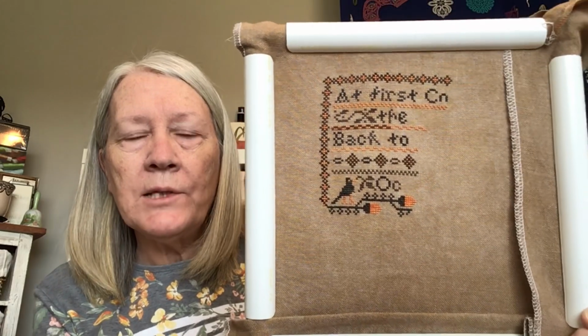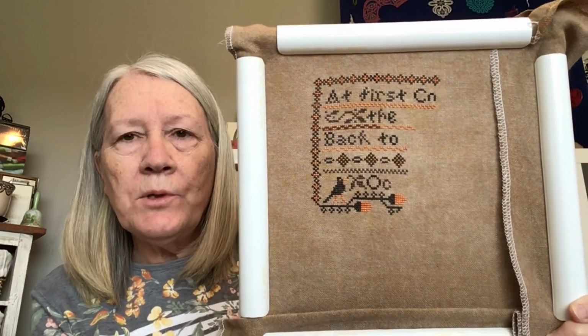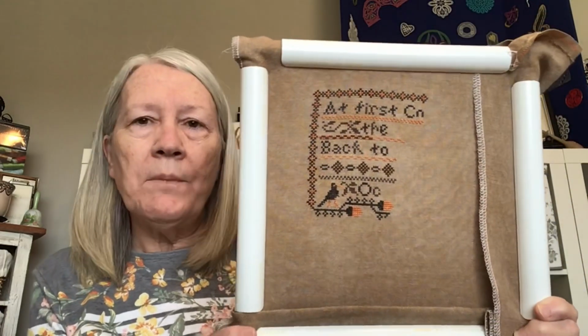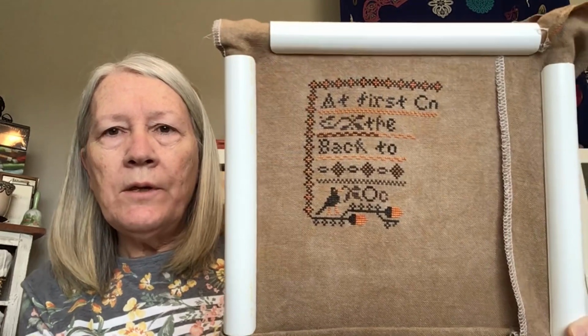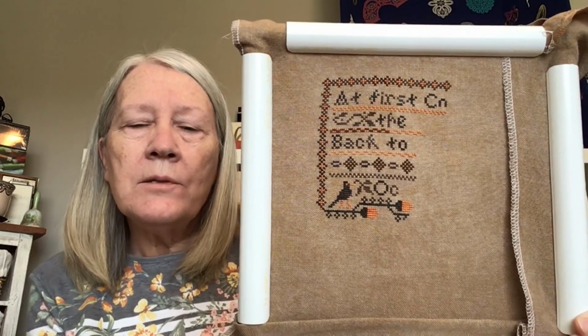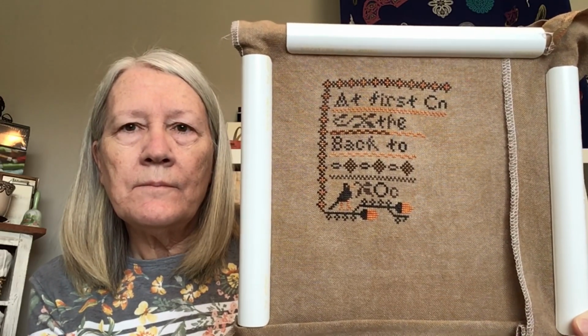And I will have that listed below in my notes, and their names. They're floss tubers, and their birthdays are also in October, just like mine. So I am joining them working on this Blackbird design for the October Sisters B-Day SAL. So that is my new start. And feel free to join us. It's a fun stitch, it really is.